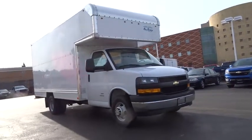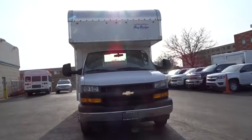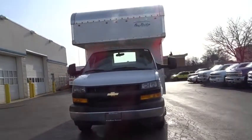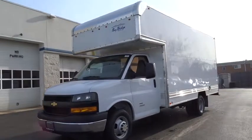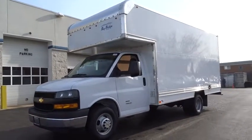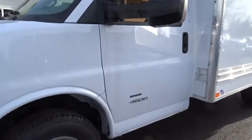2019 Chevrolet Express Commercial Cutaway. The Chevrolet Express Commercial Cutaway van. Flexibility and durability are hallmarks of the 4500 chassis, as it was engineered to support the needs of 3 primary applications: school buses, shuttle buses, and ambulances.